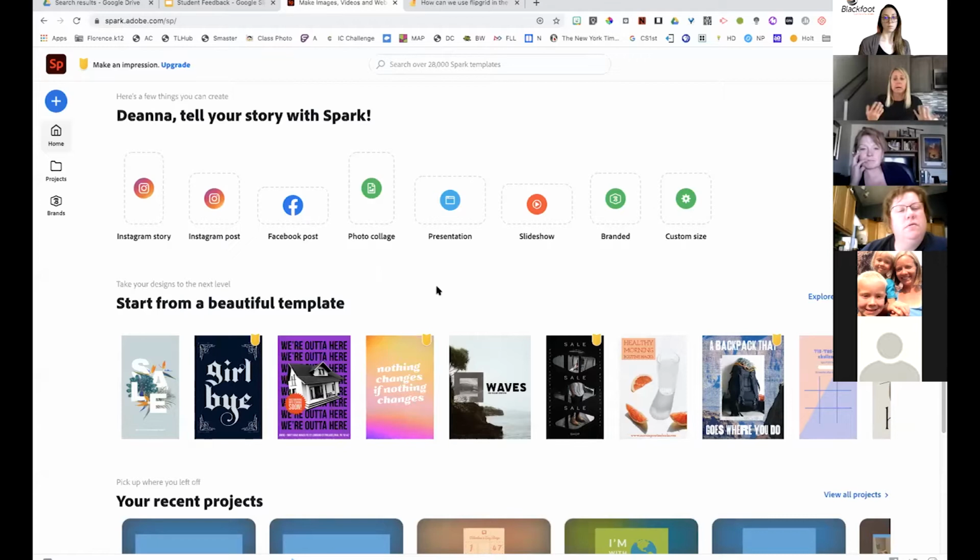Now, when I open this up, as you can see, there's all kinds of different things that I can make. So I can make a slideshow, a presentation, a photo collage, a Facebook, Instagram.